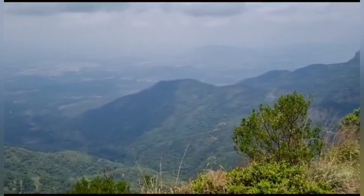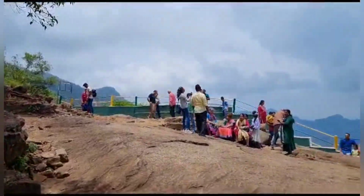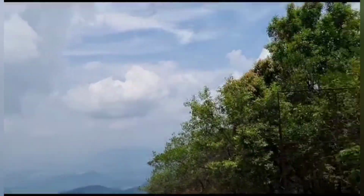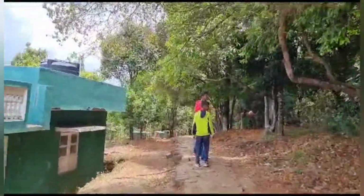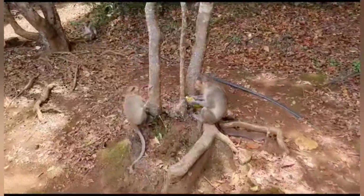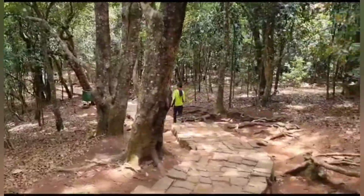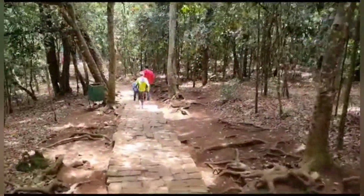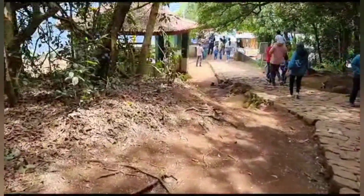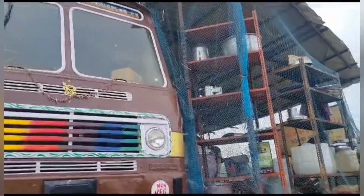Now the sky is clear and we can get a proper view of the valley and Mettupalayam city. We can get a sleeping lady mountain view from this point. It really looks like a sleeping lady, really amazing view from here.